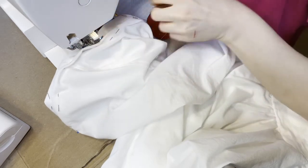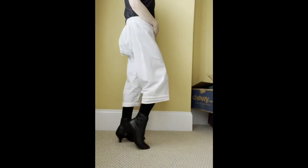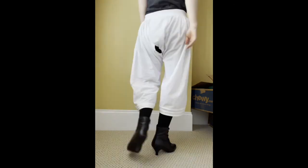After that quick fix, I ended up with a pair of drawers that I'm very happy with. However, they're still kind of plain, as is the chemise. I think I'll probably add some lace later.